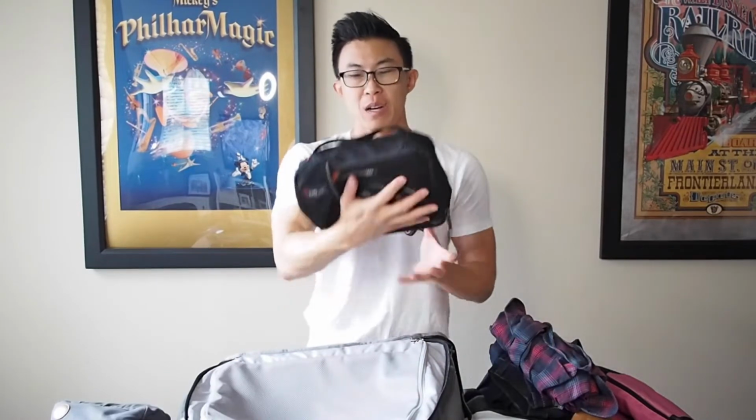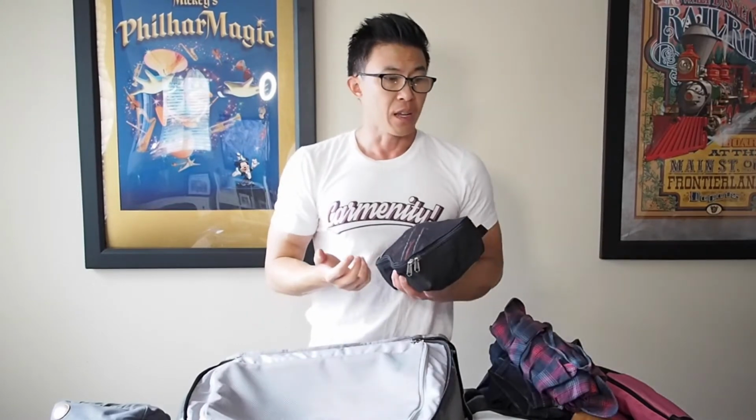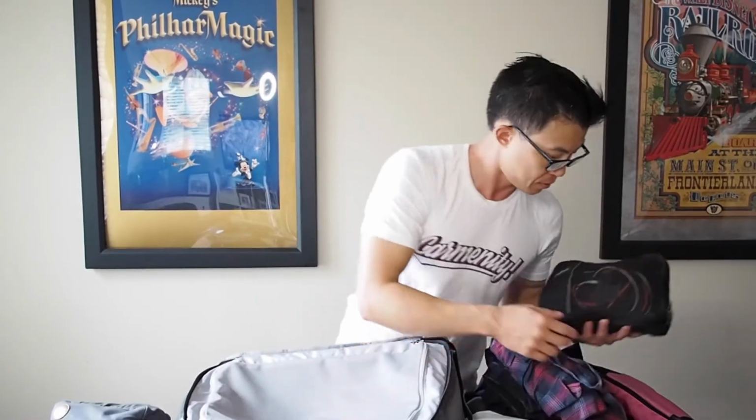I had a smaller one of this Eagle Creek set, and I had left it on a plane. So I lost my charger, and I lost my battery, and I lost some other accessories that I had, and it sucks. So, pick an ugly color. It works out.